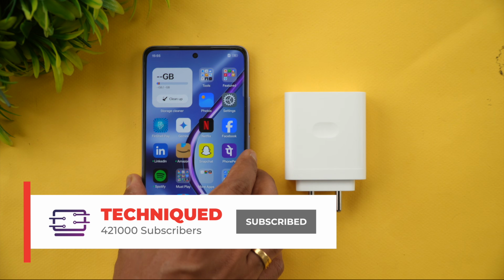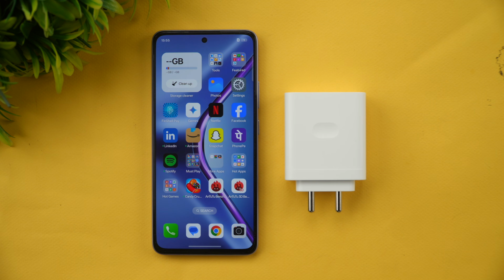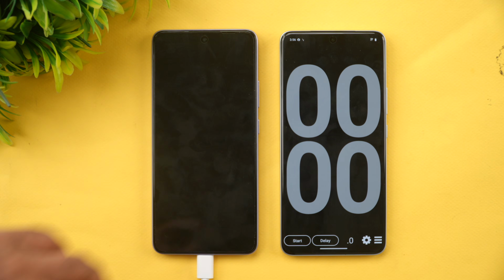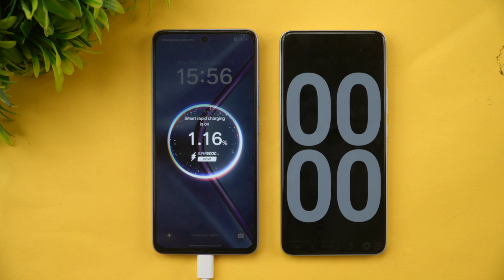So 80W adapter, 7000 mAh. Let's see how much time that takes. So let's begin the charging test of the Oppo K13. So let's connect the device to the charger. So we have enabled the fast charging option. So you can see here 80W SuperVOOC.